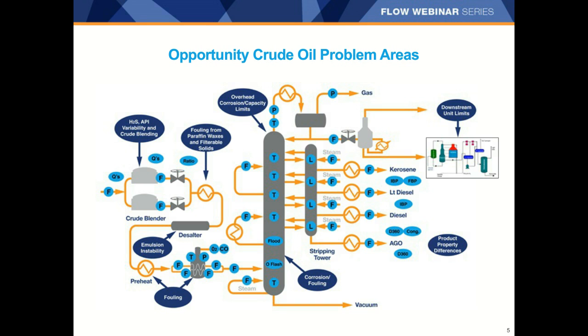Because of the increased volume of the lighter components in many of these opportunity crudes, certainly including the shale crude, capacity limits of the overhead section are often reached. Also, as we change the crude that is processed at the front end, the effects trickle down all the way to the downstream units and even the final end product properties.